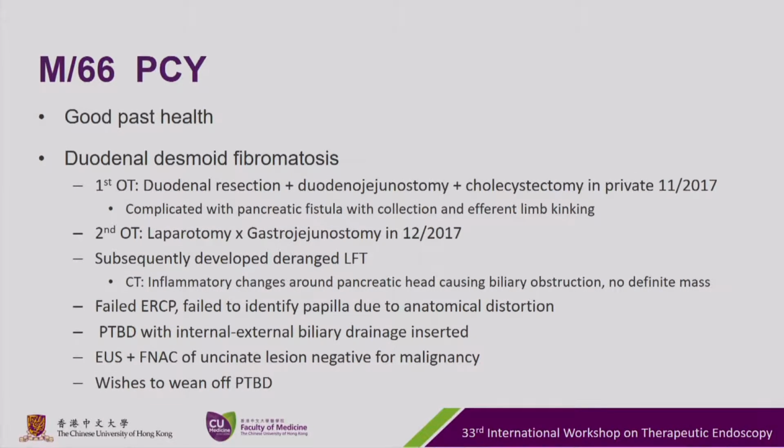However, the patient subsequently developed deranged liver function, with CT showing inflammatory changes around the pancreatic head causing biliary obstruction. However, there was no definite mass. ERCP failed because it failed to identify the papilla due to anatomical distortion. PTBD with internal external biliary drainage was inserted. US plus FNAC of the uncinate lesion was negative for malignancy. The patient wishes to wean off PTBD.